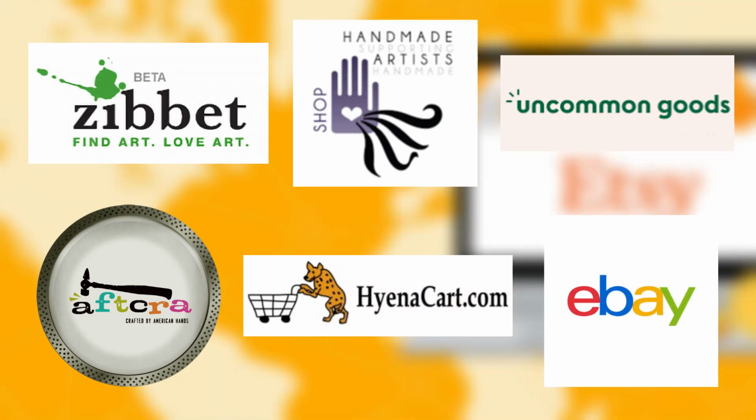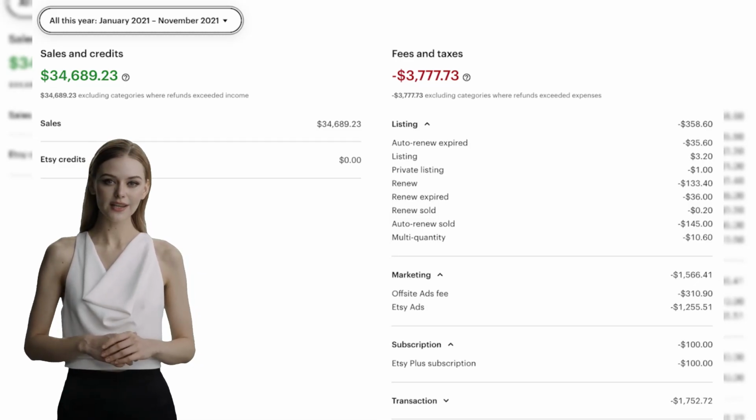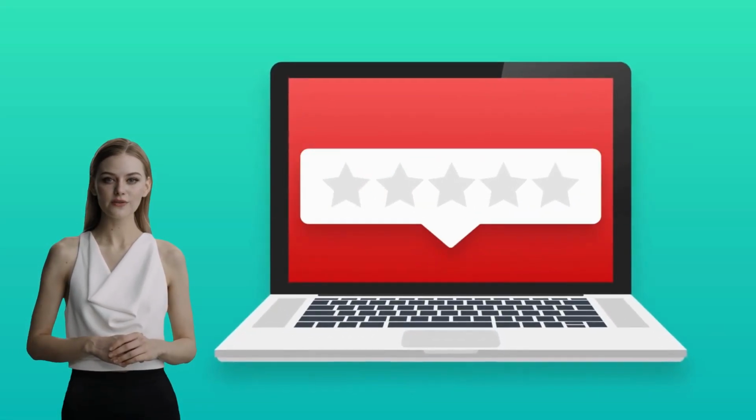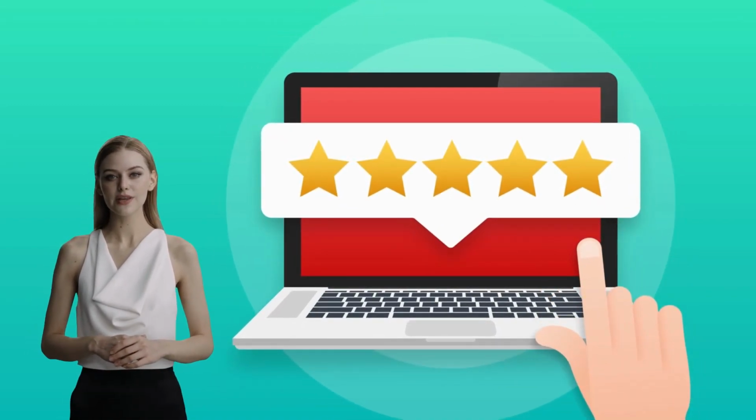and eBay.com. Finally, let's get to how you get paid and earn money. Monetization is straightforward. The more people that place orders with you, the more money you make. Etsy collects the payments on your behalf, deducts their fees, and then deposits the remainder into your bank account. Your customer rating and reviews are going to have a huge impact on improving your sales, brand, and credibility.